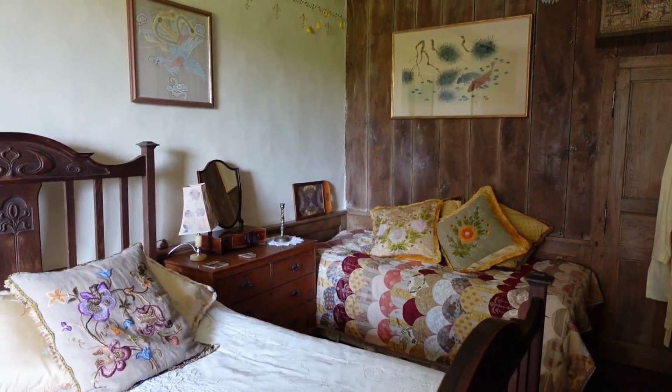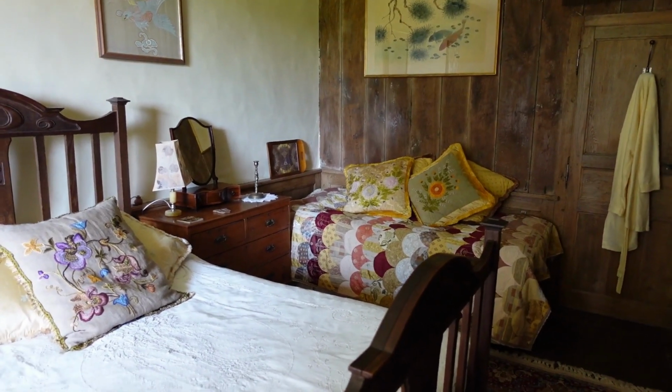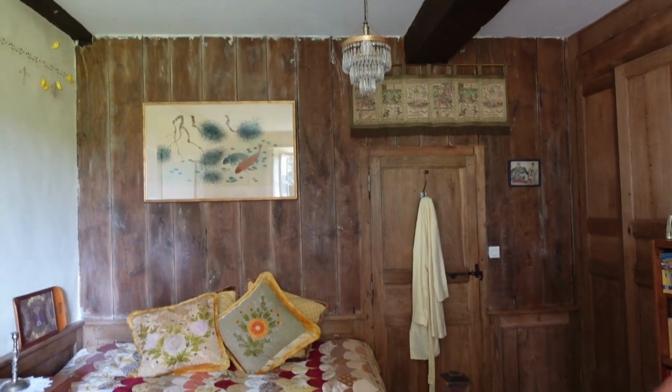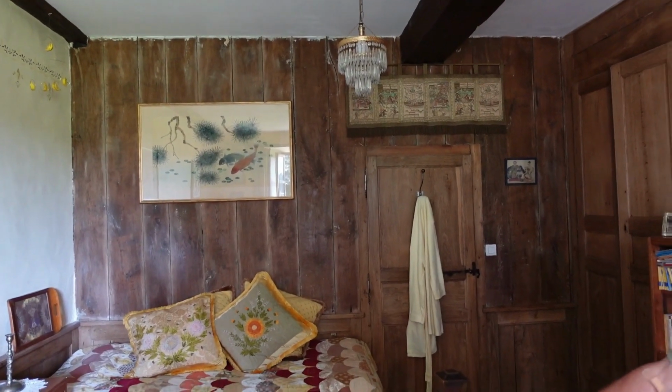So when you first bought this, this was your bedroom. This was our bedroom when we first came. Because the other end was, as I said, almost uninhabitable. There was one room they used down that end, but the daughter slept in it.